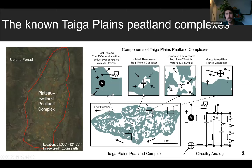And then we have connected bogs shown here, which act as runoff switches. If their water tables meet certain thresholds, they'll be able to shed water to downgradient connected bogs, or to the final peatland here, a non-patterned fen, which acts as the runoff conductor, moving all this runoff produced by this single peat plateau out into the larger drainage network. And then finally, you can piece all this together to form a circuitry analog.